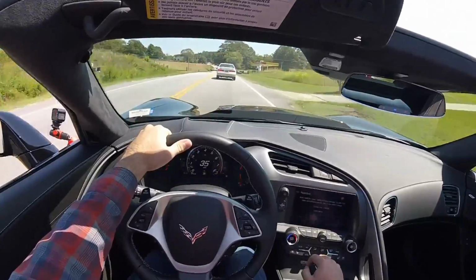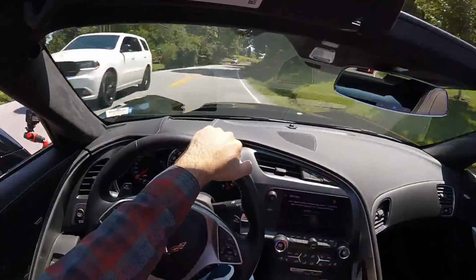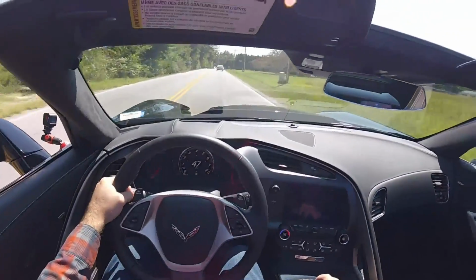It's so much wider and more secure feeling than even my car, and that being a Corvette, you'd think they'd be very similar, but this car definitely has an otherworldly type of handling feel to it. Same with the brakes, those large carbon ceramic brakes. This thing bites extremely hard.